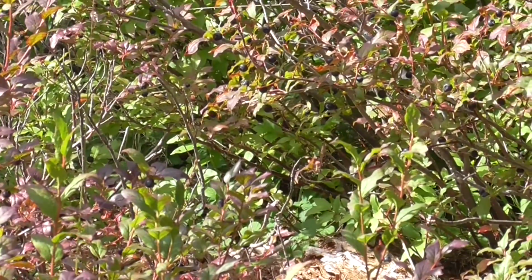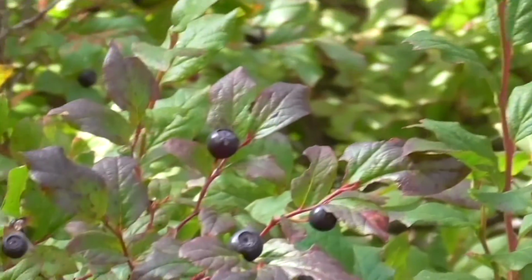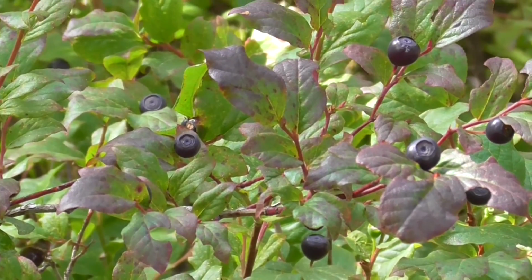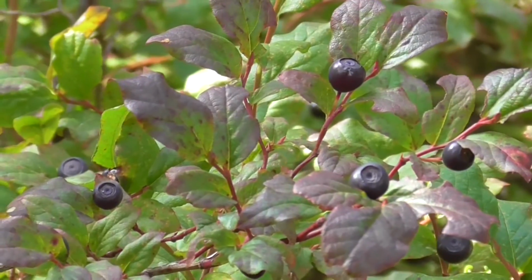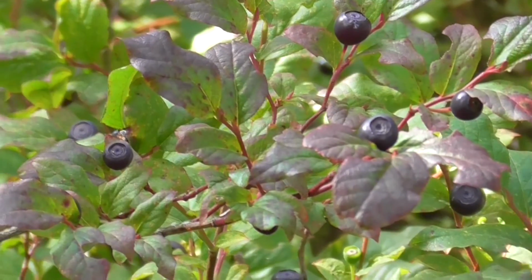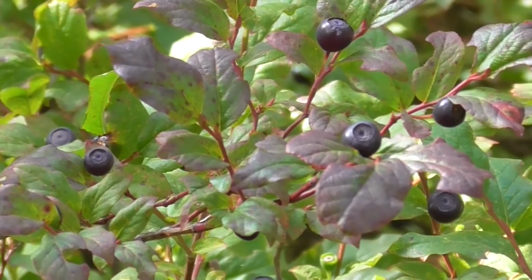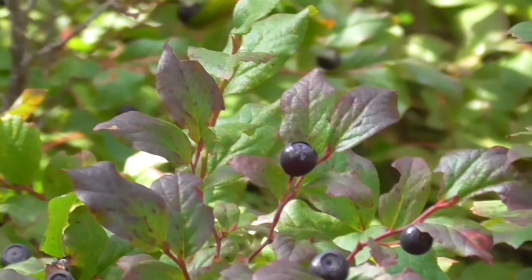This place is loaded. Well, relatively. I mean, I've seen better berry patches, but this is the best we've seen today. Look at these big plump, big, plump, ripe wild mountain huckleberries. The best of all Northwest fruits in many people's mind. So yeah, we do this pilgrimage every year up to this area.